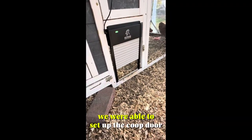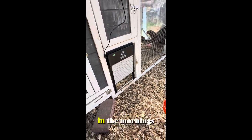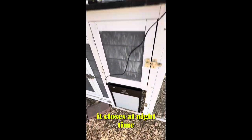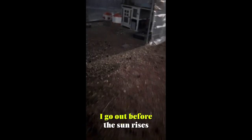We were able to set up the coop door. We can't get the sensor to open the door in the mornings. It does work. It closes at nighttime. So I still wake up with full anxiety, rushing to go out and get my chickens out. I go out before the sun rises. Ooh, he's got a clean coop, you guys. And half the time they're still asleep.